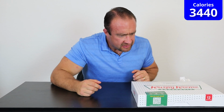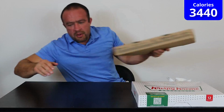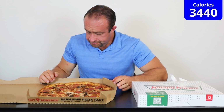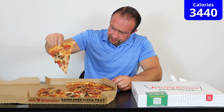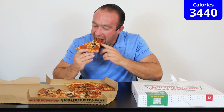Now, let's see. Do we get right into the second pizza? Yeah, I'm gonna get into the second pizza. So we did this one a little differently here. I decided to go with the thin crust and did pepperoni, sausage, and mushroom. So I kind of like that crispy, totally different texture.